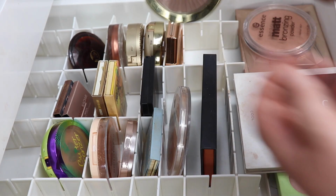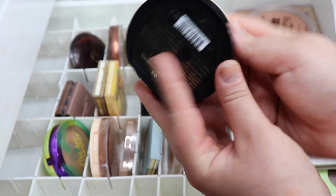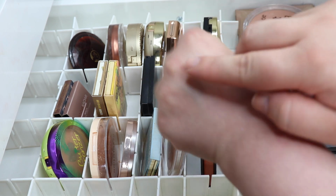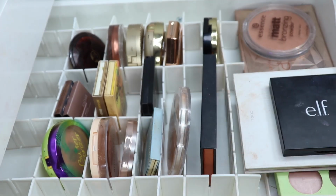So this one I absolutely adore. This one is so good. If you like a cool tone bronzer, I definitely recommend this one. This is in the shade Sunkissed. This is from Milani, if I did not say so. Super nice, super beautiful. It's called Silky Matte, and it's definitely a silky matte.